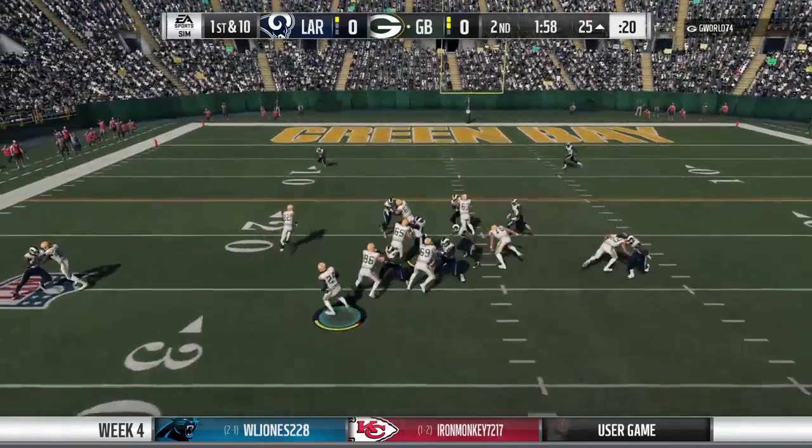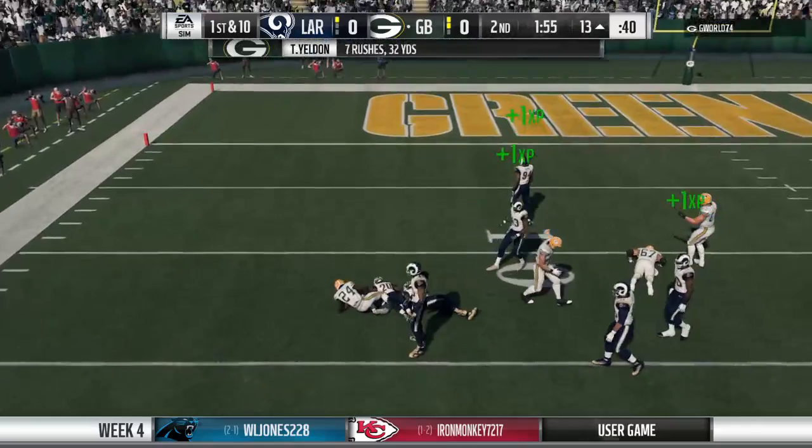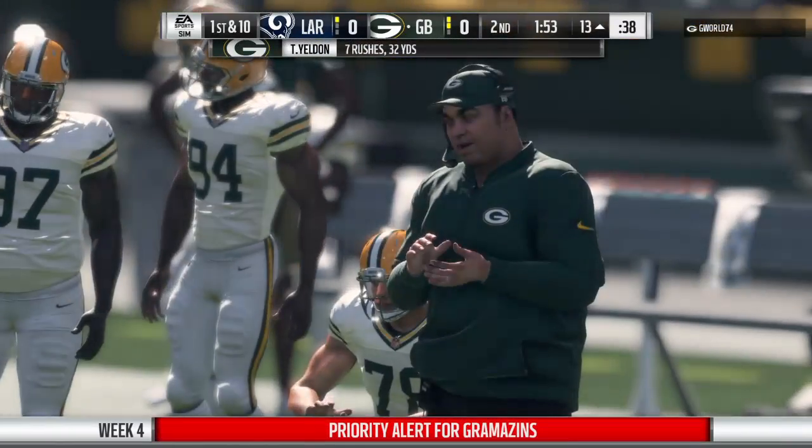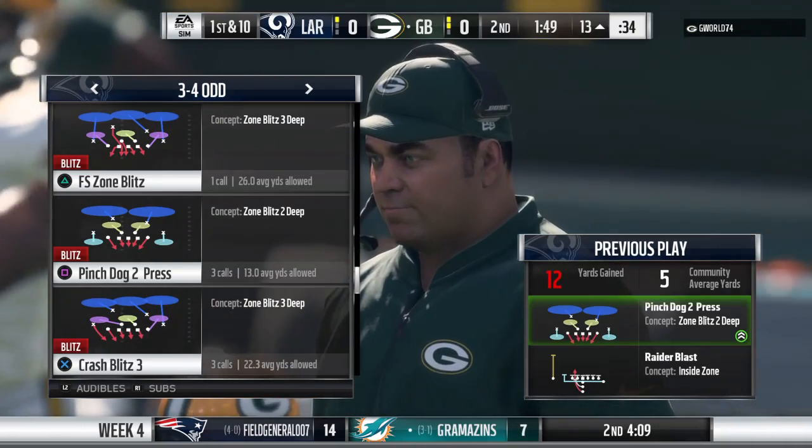They go back to the ground now with Yeldon. And down inside the 15 he goes. Back-to-back nice plays, 12 yards that time and a first down. Absolutely love the run right there.